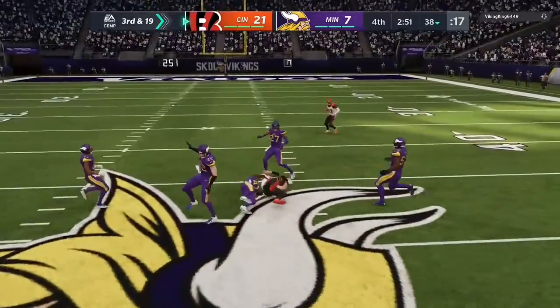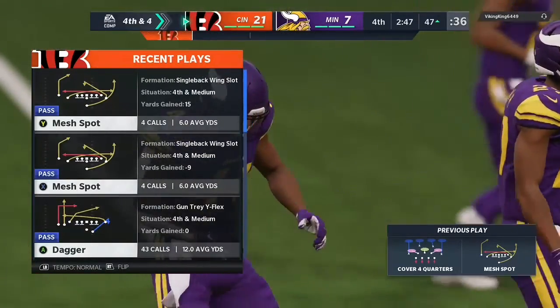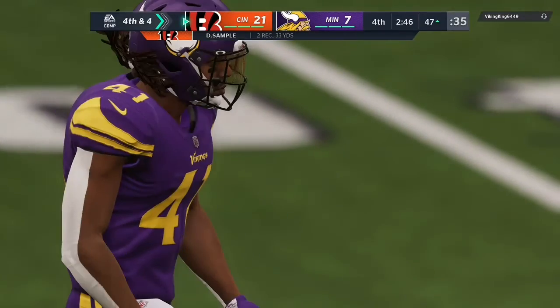This one hauled in by Sample. And he'll get it down to the 47 here. And it's a 15-yard pickup, but it'll lead to a 4th down.